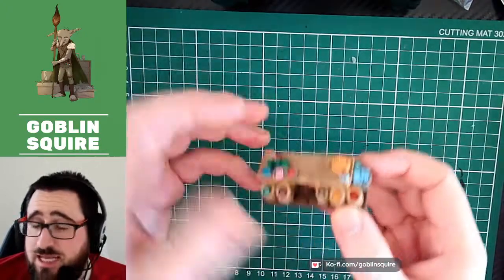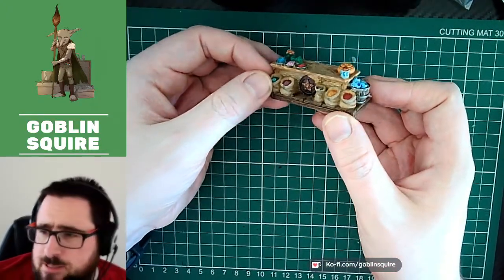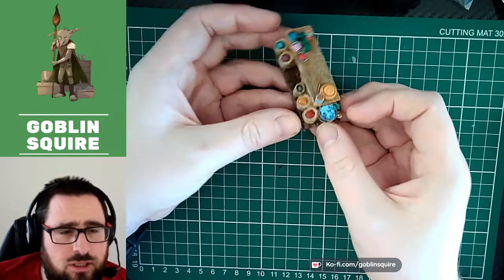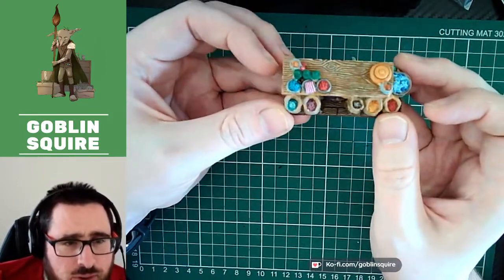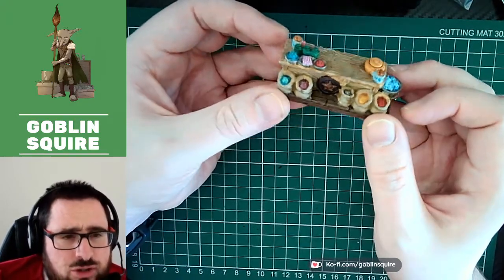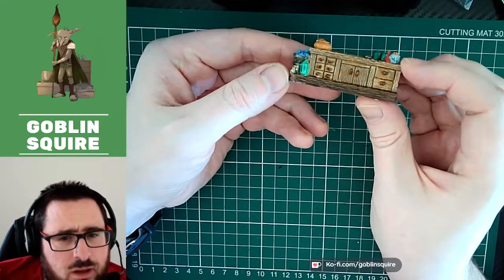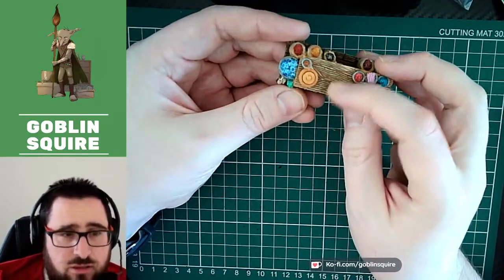So this is again part of a set. This is from the Apothecary's Shop set, and this is half of the set. And again, the set is £8, so it would be slightly reductive to say that this is £4, but it's half of £8. And it's got all of these different sugars and spices and even some gems on the end here. Another gem around here, and I think the texturing on these pieces is really good.